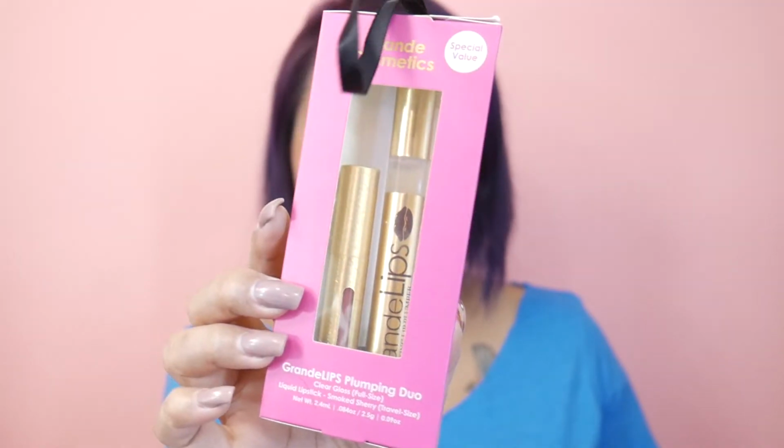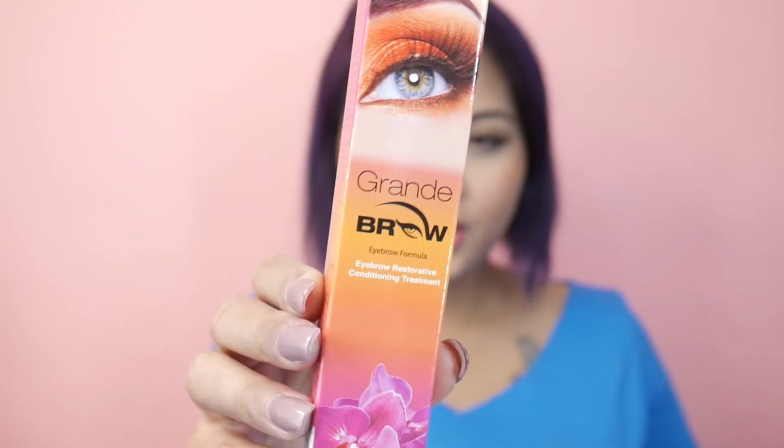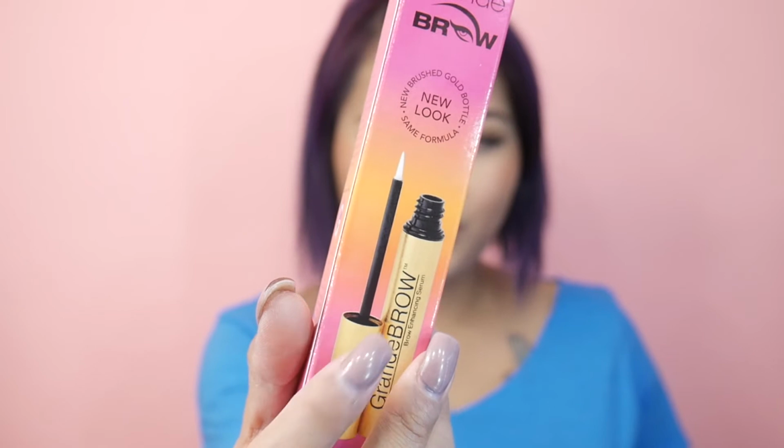She gave me one of the newest products they have out. It's a Plumping Duo. So it has a clear gloss and a liquid lipstick called Smoked Cherry. So basically this is one of their bestseller lipstick colors. And also she gave me the Grande Brow Eyebrow Formula. So this helps to condition your brows and helps restore them.